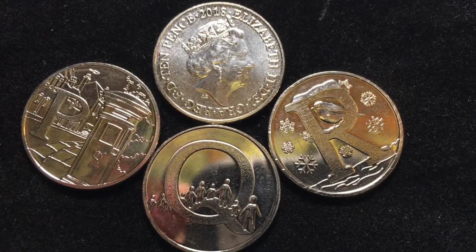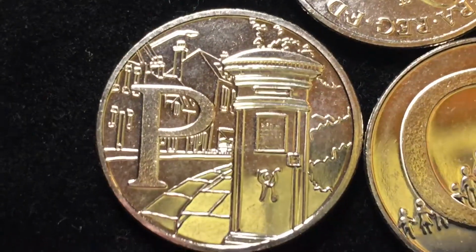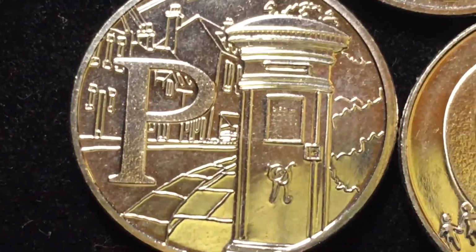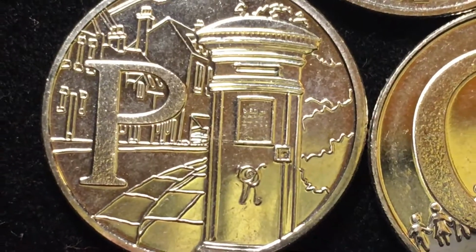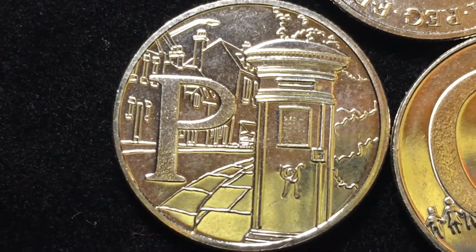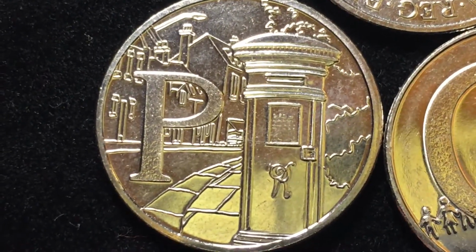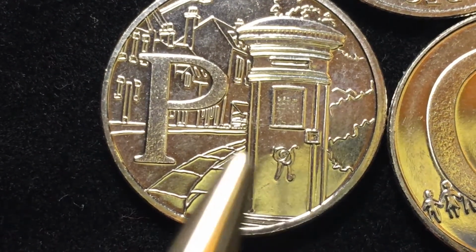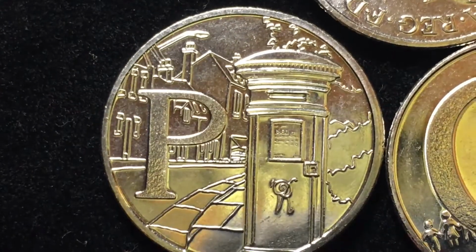And if we look at these ones, we see that this one here, and this is a beautiful coin, don't get me wrong. These are great engravings. These are Jody Clark engravings. And this is the postal box. So if you're talking about things that are quintessentially British, of course the post boxes are one of those things. And you see how the P is over here on the side, and the post box here. And then it's just like on a little city street with trees behind it. Just kind of a beautiful design.